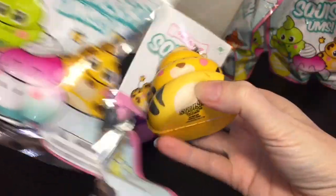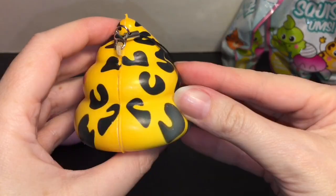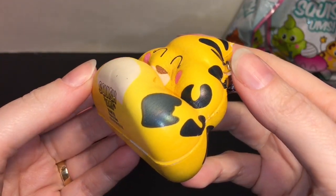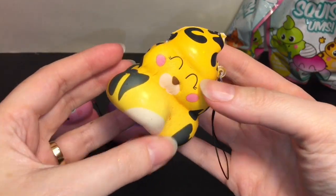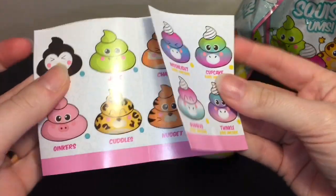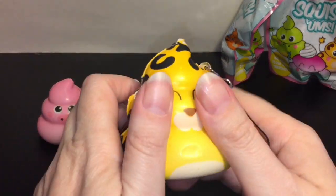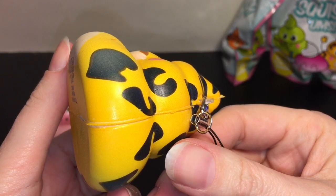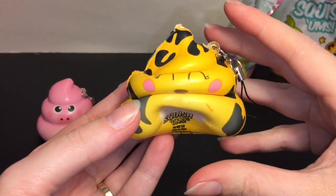Then on to Poopette number three. And oh, we have this one. Oh, how cute. It's going to be either a cheetah or a leopard with the eyes closed. This one's really soft and slow rising as well. Might be the squishiest one thus far. So this is Cuddles. I guess a leopard, or maybe a cheetah. Whichever design you guys think that is. So cute. I like the blushy cheeks. They all have blushy cheeks.